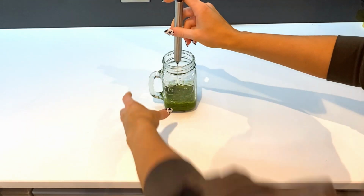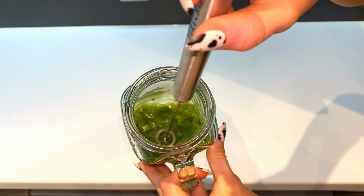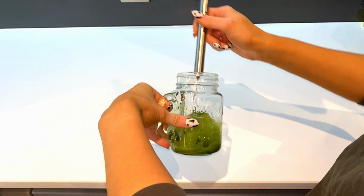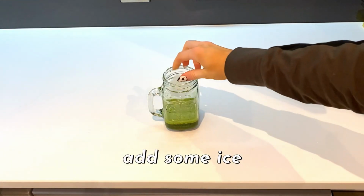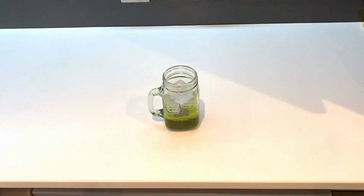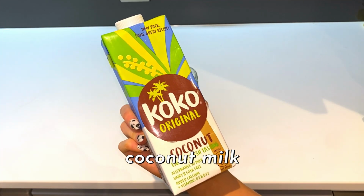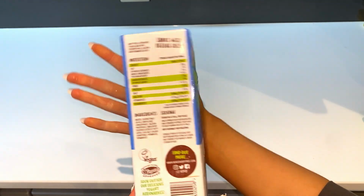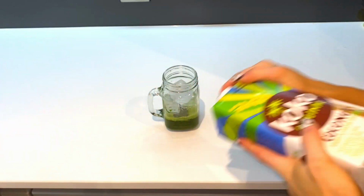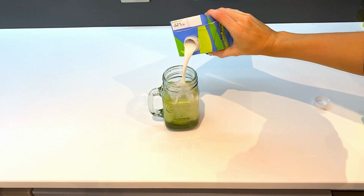I definitely whisk that all together to make sure the matcha has blended into the water before adding the milk, because you really need to make sure that the matcha is fully blended in. Otherwise you will get little bits of matcha powder, and it's not the best. Then I add some ice, and right after the ice I add some coconut milk. You can drink matcha with almond milk, pretty much any type of milk actually, but I find there's just something about coconut milk with matcha that tastes amazing. But make sure you get good coconut milk, because I've tried this with bad ones and it does not taste the same. So very good coconut milk here, and we're going to mix that all together.